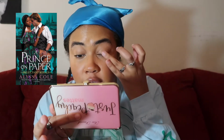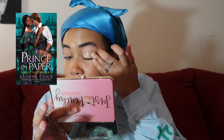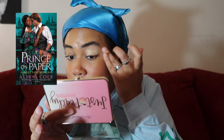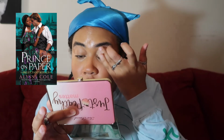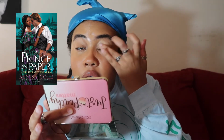So, A Prince on Paper. This is a part of the Reluctant Royals series. Somehow I decided jumping into the 3rd book of the series was a good idea, but I've since downloaded the first one and I'm starting from the beginning, which means at some point I will most likely reread A Prince on Paper.